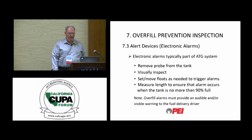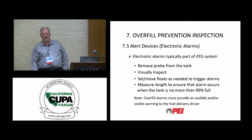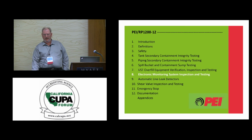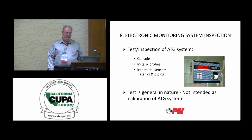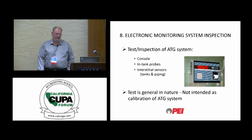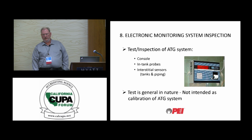Electronic system inspection and testing. Again, when you're coming up to the console, you look at the console, make sure there are no alarms. You check the programming of the tank, make sure it's programmed to meet the local and state requirements. Again, this is general in nature. You verify that the setup is okay, verify that all the lights are working, verify that the LCD is operating.